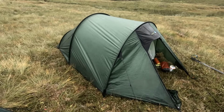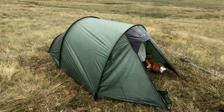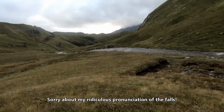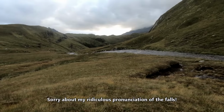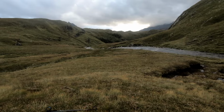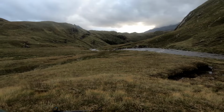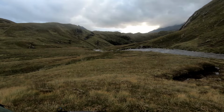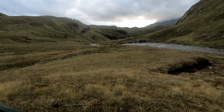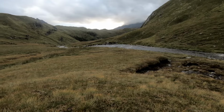So, day 7's wild camp is right by the falls of Glomach. Decided that it's 7 o'clock now, so there's no point risking the path down if we get caught in the middle and it gets into darkness and we'll be kind of trapped. So we're camping up here and do the path in the morning.